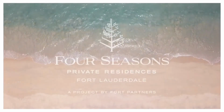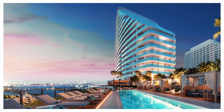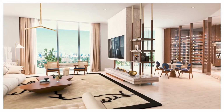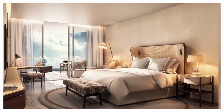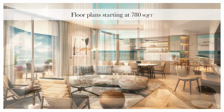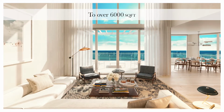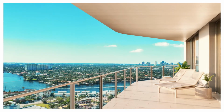Welcome to the Four Seasons Fort Lauderdale Hotel and Residences, the ultimate combination of luxury living with the best of air, land, and sea at your fingertips. These beautiful residences range from 1 to 4 bedrooms, with floor plans starting at 780 square feet and increasing to over 6,000 square feet, featuring both oceanfront and intercoastal views.